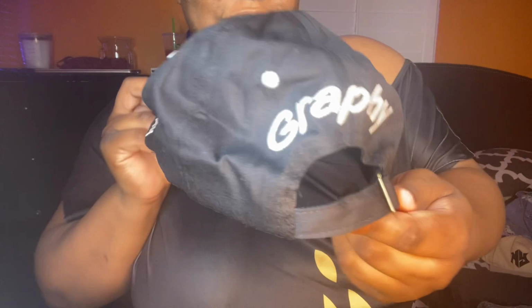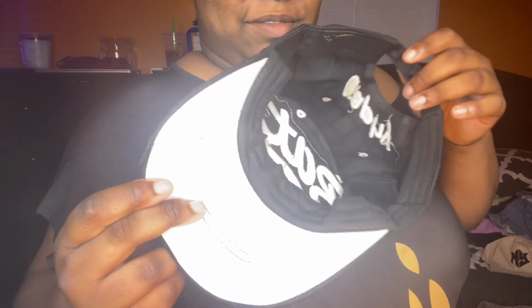Okay. The next hat, it has the name Bat on there. Okay. Batter up, head ass. It was graphic, as you can see at the side. And in the back, they want to make sure you know it's graphic. That's how the inside looks. And yeah, those are all the hats I'm wearing.